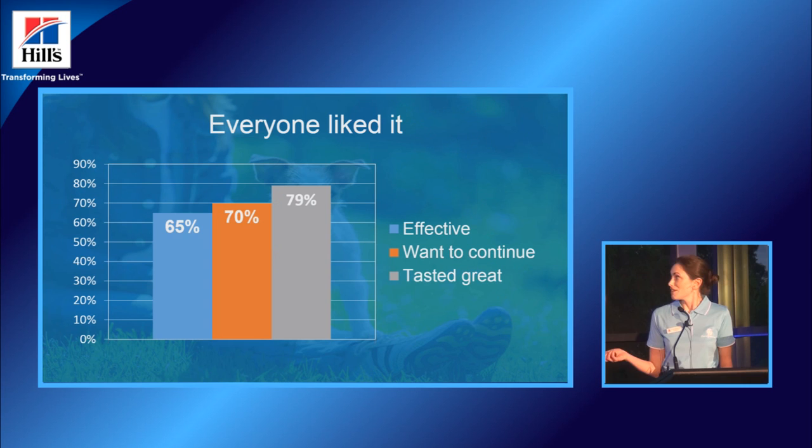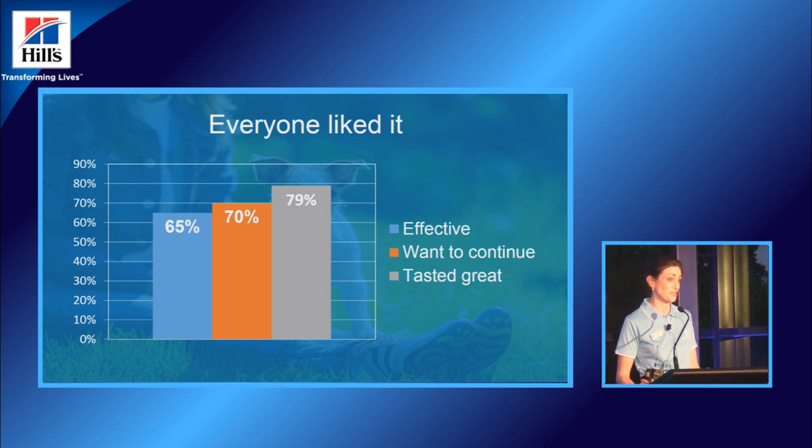So overall, this is looking at vets and also owners, and you can see that the majority of people found that it was effective and they did want to continue on the diet long term. And 79% either rated the diet as very or extremely palatable. So that's also good because people are hopefully going to want to continue on the food long term, and compliance is going to be a lot better.